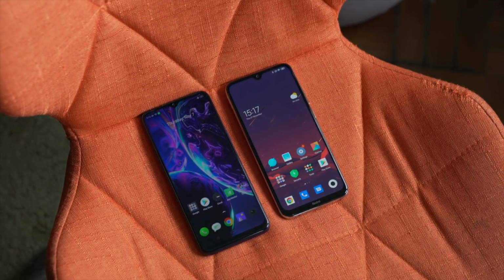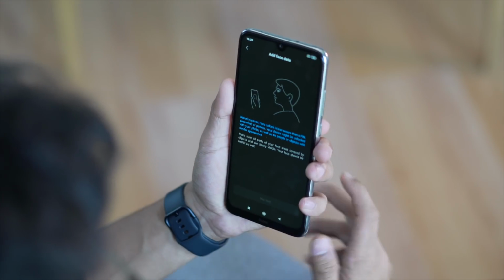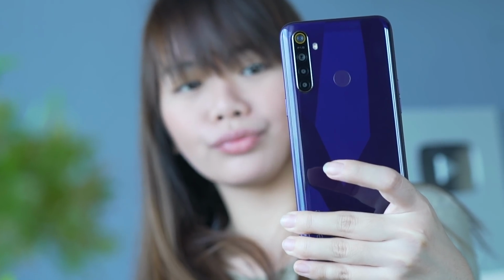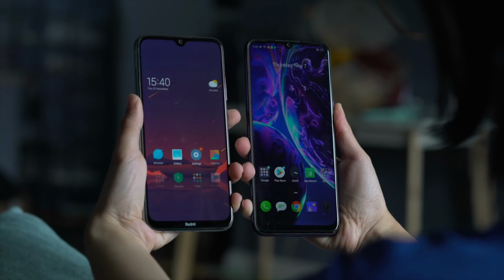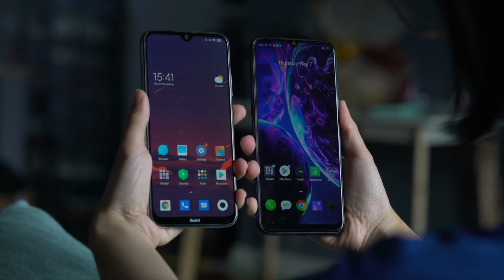But then again, it will still boil down to your own personal preferences. For biometrics and security, you can unlock both phones via face unlock or their rear-mounted fingerprint scanners. I found the Note 8 scanner harder to reach because it's smaller, but nonetheless, both are reliable and fast. Of course, the respective face unlock responds slower in comparison, especially under low lighting conditions.